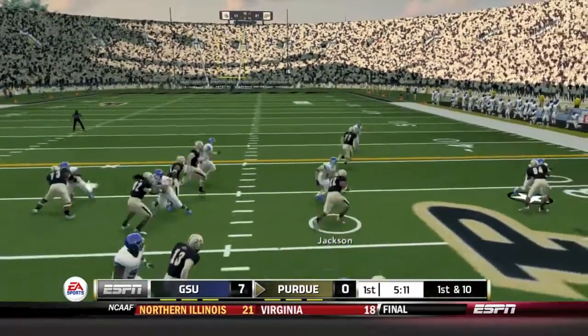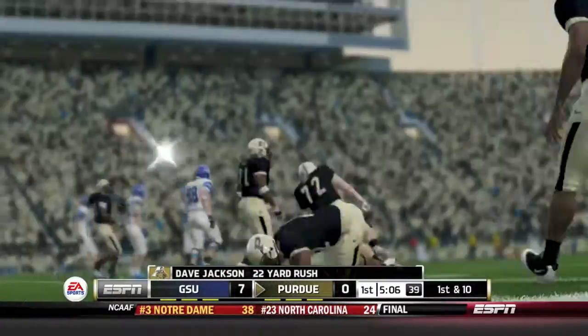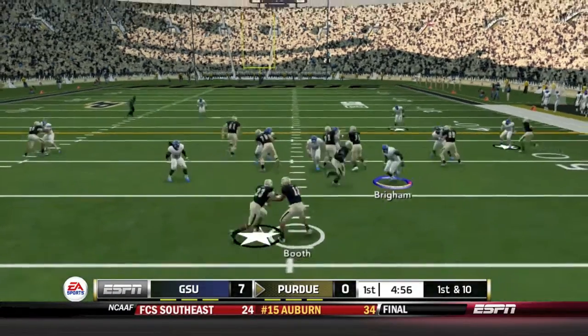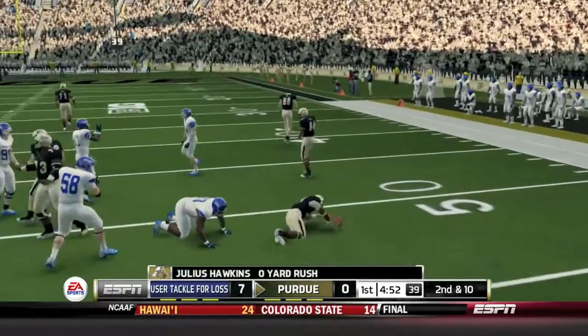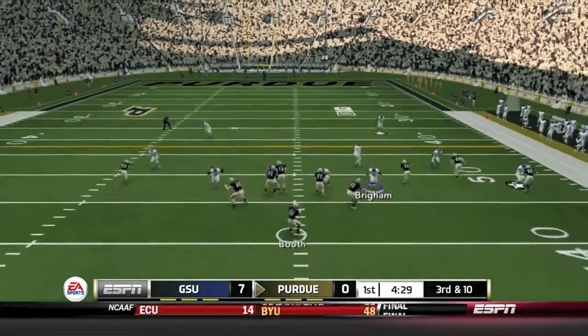Purdue taking over now. First and 10, handoff to Jackson. He's going to break a couple tackles here. Has the first down and more. Wrapped up at the 47-yard line. A 22-yard gain for Dave Jackson. Very next play now for Purdue. Booth will hand off to Hawkins here, who's going to try to break a tackle, but gets wrapped up for no gain on the play. And he looks like he's hurt as well, though he would return here later in the game.